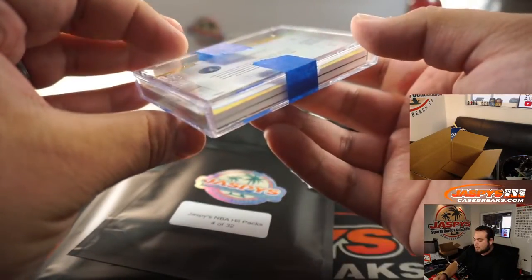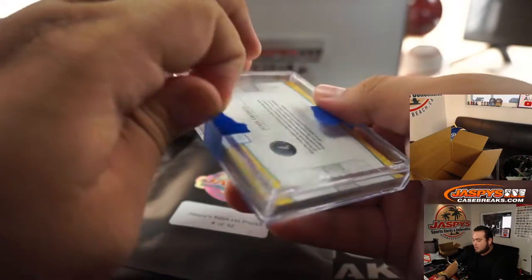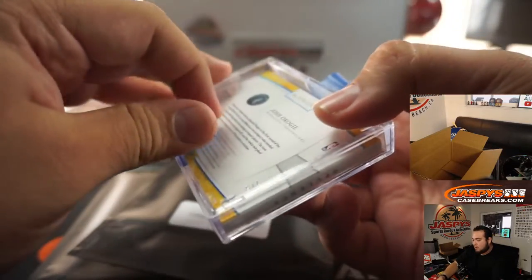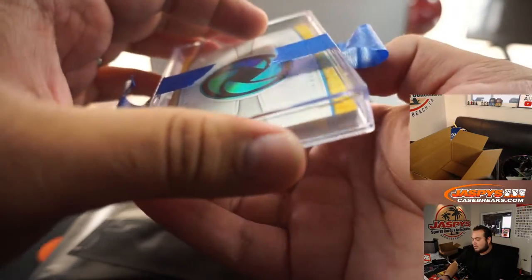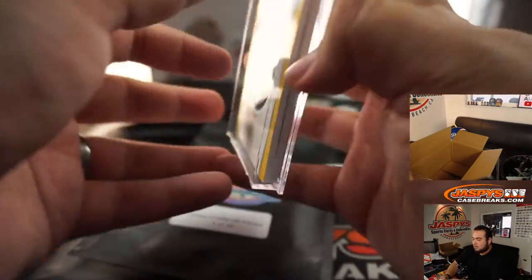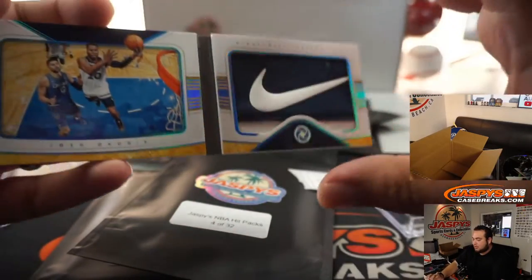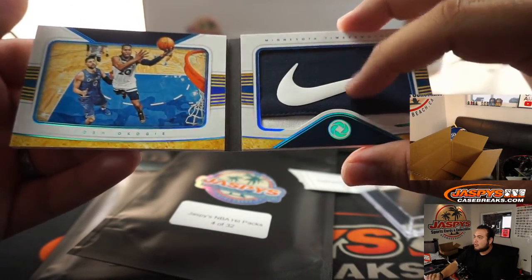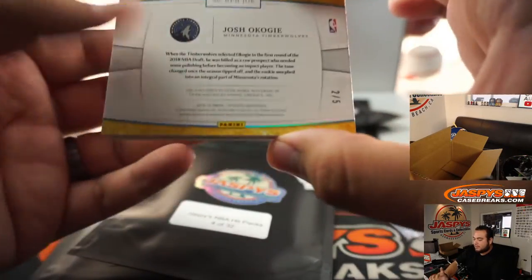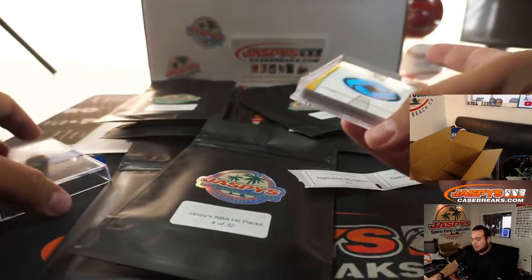Ooh, we got an Opulence booklet, and it's Josh Okogie, 2 out of 5. This is going to be nice. Watch it. I guarantee you guys. Ah, look at that. A little Nike swoosh. I think that's a piece of his shorts. Very nice. Some high-end stuff right here with Opulence. Very, very nice.